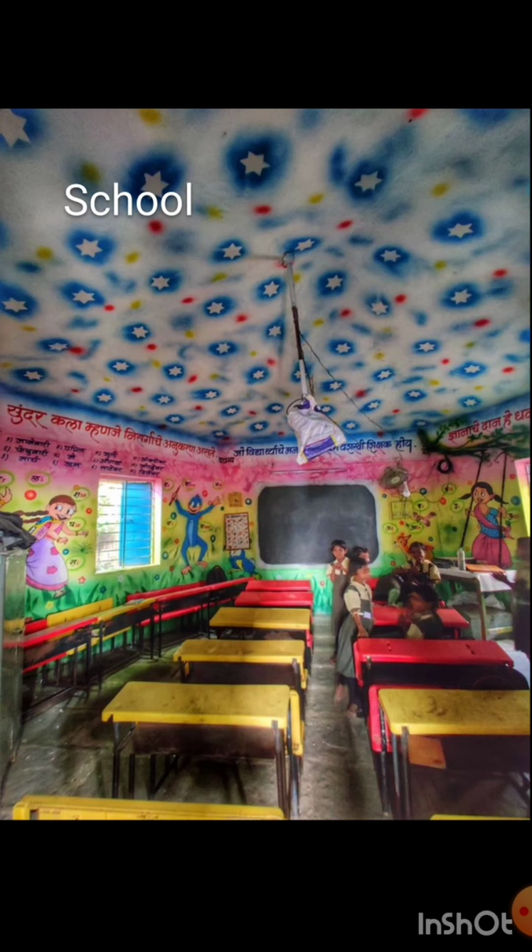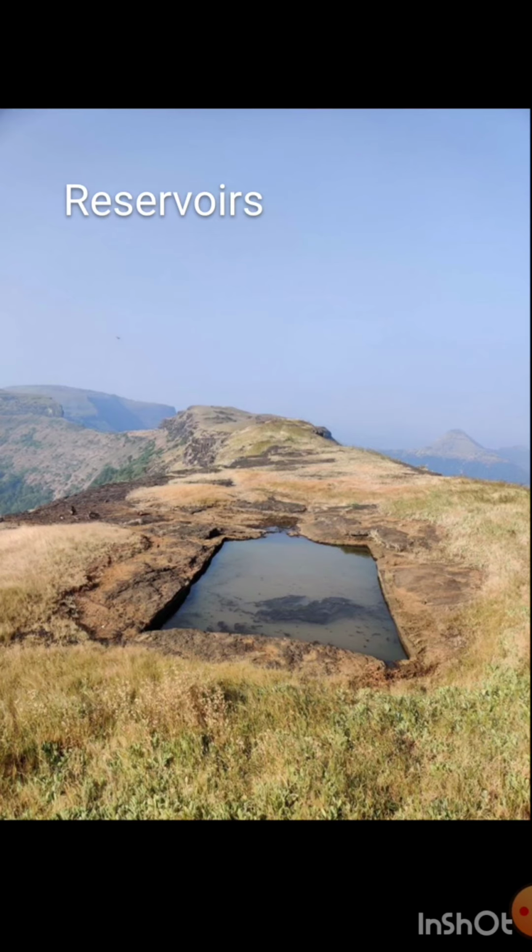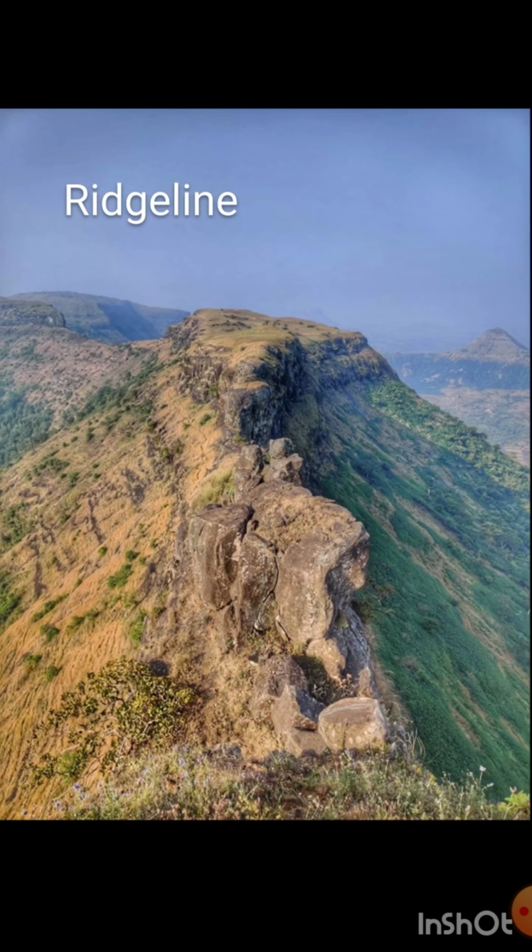Beautiful interior decoration here of what seems to be a primary school. And then from the base again, you can see that pinhole, a fairly large pinhole, midway up that long pinnacle of Mohandar. At the top of this prolonged pinnacle, you find some rock-cut reservoirs. And here from almost the top of the pinhole above, you can see the prolonged ridgeline of the fort.